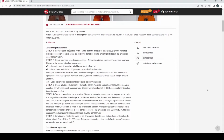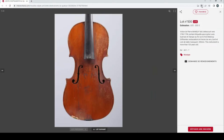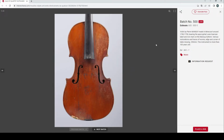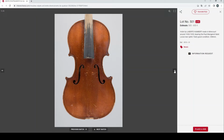So this should be slightly better than the last one. So let's crack on and invoke the Babel fish translation there. So here we have a violin by Pierre Mansuy, Mirecourt 1780-90 with a Gersan label. So not too bad a start there. I think in these ones they come with a certificate, which is the last picture, so we can skip those.